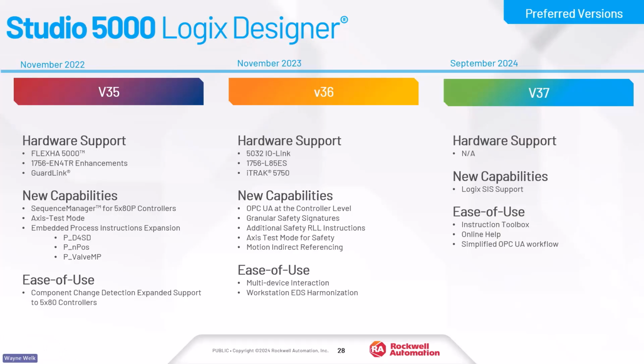So for Logix Designer, the last couple of years, pretty much every year there's been a new release, right? V35 was in 2022, 36 last year, and then 37 came out a little ahead of their traditional target date of November; it came out in September. The big thing about version 37 is really the Logix SIS support. That's the main feature, as well as a little bit better OPC UA workflow. One of the things that came about in version 36 was OPC UA through the Ethernet ports on the L8 controller, to be able to do OPC UA directly from the controller. So 37 brings some simplified OPC UA workflows to Studio 5000.